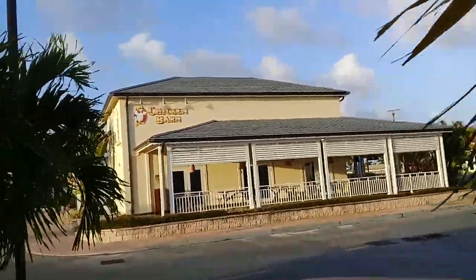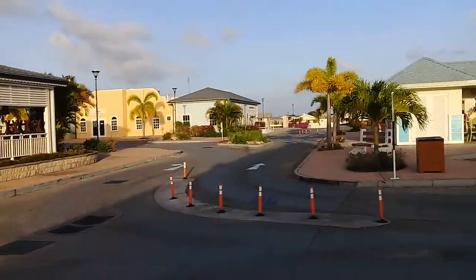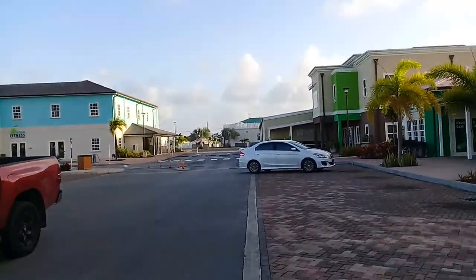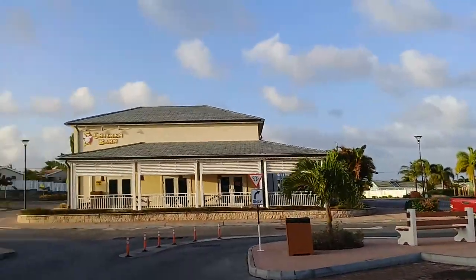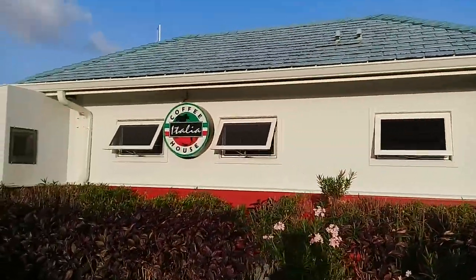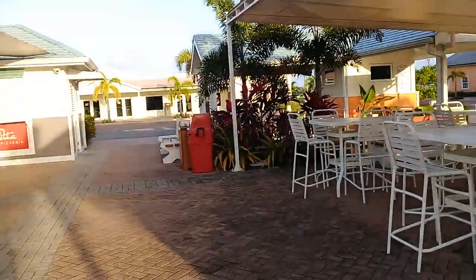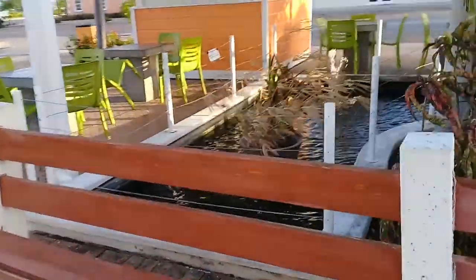And this is the famous chicken bar restaurant. And this is the Italia Coffee House. Like a coffee house and so on. The Massy Stores as usual. The restaurant here. And there are some more restaurants in here, the pita, the pizzeria, and here's also a fountain as well.